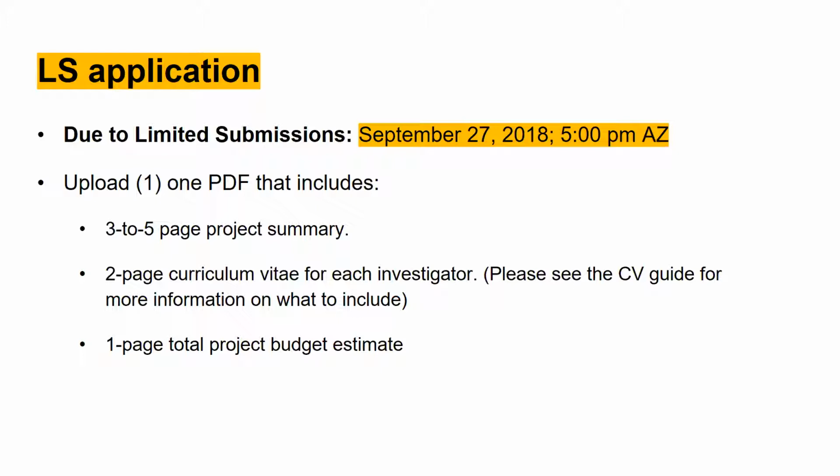If you have all of your collaborators and investigators already selected, you're welcome to supply all 10 of their CVs. If you don't, you can also comment that and let us know that you have these 4 people, or that's how many people you are going to have. You're not going to have all 10, and let us know. That's perfectly fine as well.